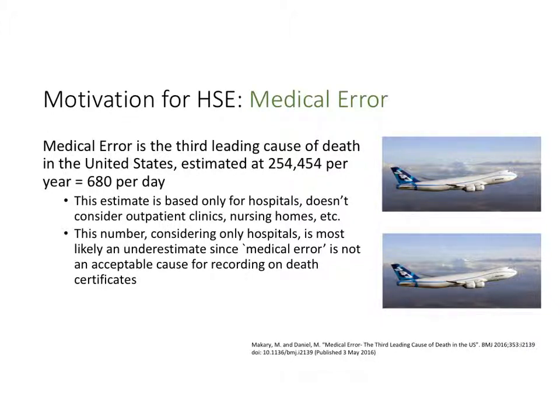Medical error is estimated to be the 3rd leading cause of death in the United States. I've heard some people say the 2nd. I've heard some people say the 4th. It's very difficult to know exactly what that number is. Why? Because, of course, on death certificates, people don't write medical error as the cause of death for a patient. And so a lot of this is done by inference, trying to infer what happened. And also you have liability reasons and things like that. So it's not necessarily transparent what this number is.